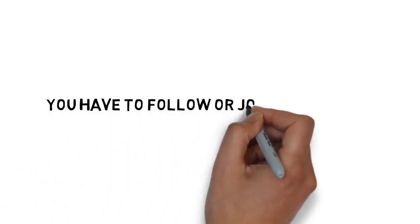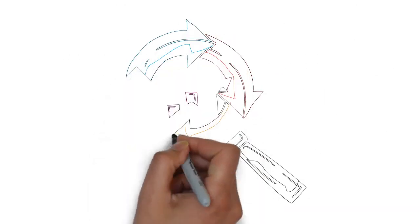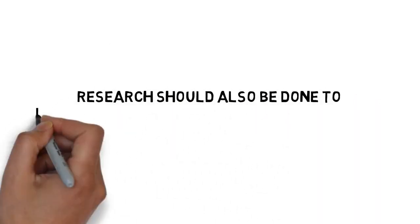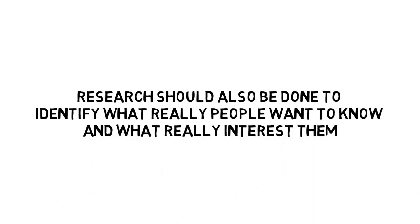You have to follow or join discussions with people who are within your industry. Once you identify your niche, you must do some research to discover the keywords that go well with your niche. Research should also be done to identify what people really want to know and what really interests them.